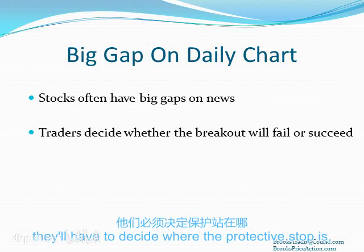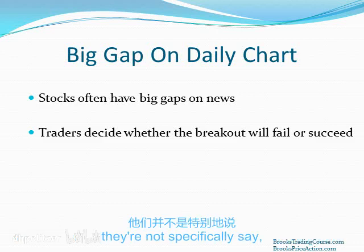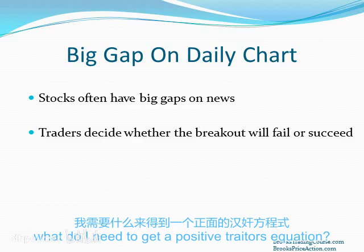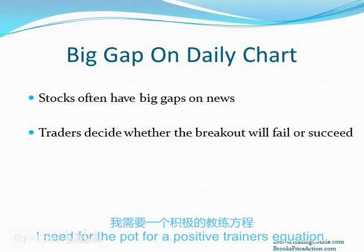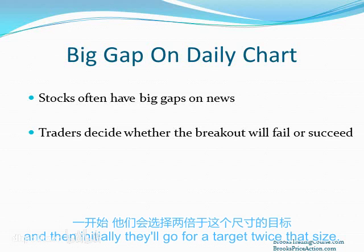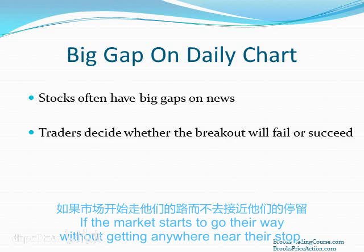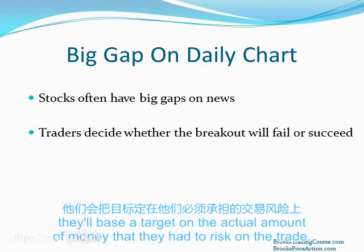They'll have to decide where their protective stop is, and they'll have to go for a reward at least twice as big. They don't specifically say, oh, what do I need to get a positive trader's equation? How big a reward do I need for a positive trader's equation? And that's not what they do. They look at worst case stop, and then initially they'll go for a target twice that size. If the market starts to go their way without getting anywhere near their stop, they'll take a look at how far the market went against them before it started to resume in their direction. At that point, they'll base a target on the actual amount of money that they had to risk on the trade.